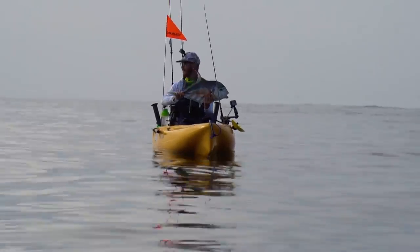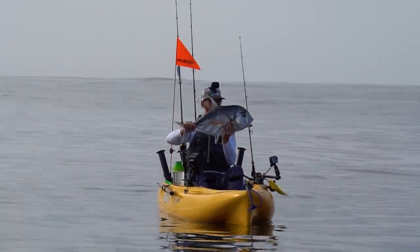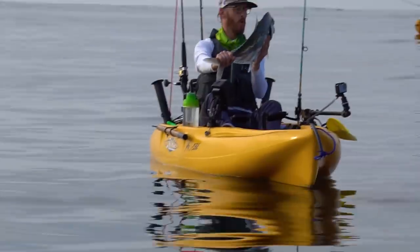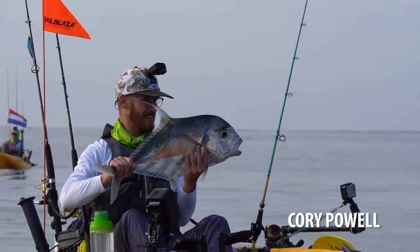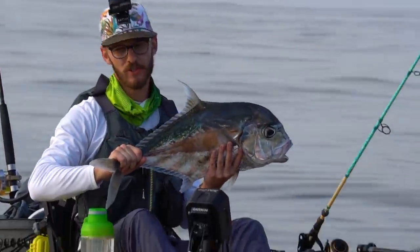All right, so we've been fishing out here for maybe 5 minutes, and Corey here from Florida has got the first fish of the day. Nice African pompano, those are good to eat, man, we'll keep that. Great fish, it's a good start. Was that on the XPS jig? Yep. That thing catches everything, man.